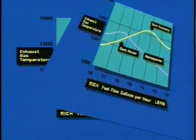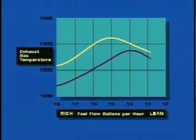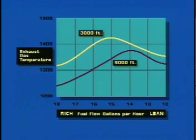At higher altitudes where the air is thinner, peak EGT will be lower. At lower power settings, the same is true. Peak EGT is not a particular numeric temperature, but rather a relative, changeable value. For this reason, absolute numeric EGTs have no value for leaning purposes.